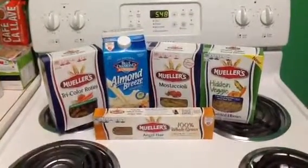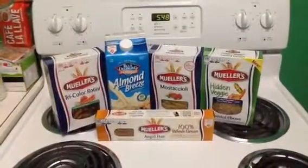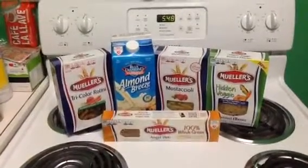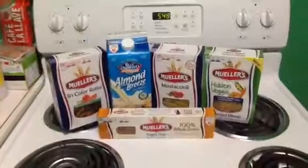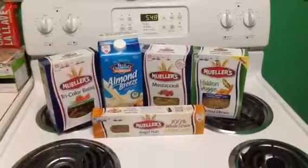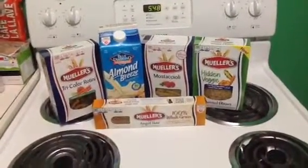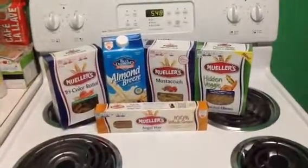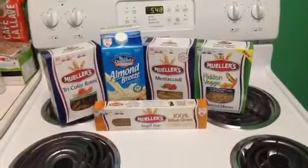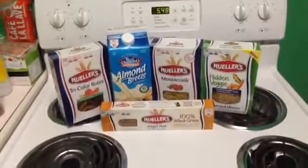So, as you can see, I have four boxes of Milams pasta, and I have a carton of Almond Breeze almond milk, vanilla flavor. There was really no deal with the Almond Breeze. There was a coupon I got in a coupon swap group that I'm involved in for a free carton of Blue Diamond Almond Breeze almond milk. So I got that for free at Milams. Yeah, everything here was done at Milams.